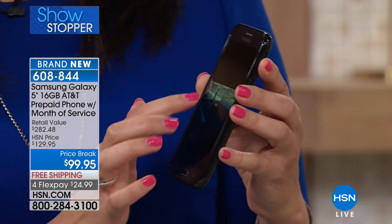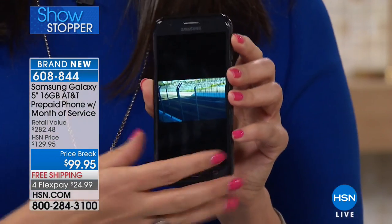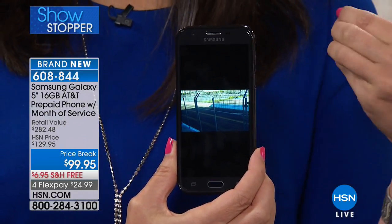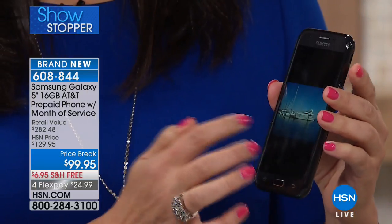Let me load this to Facebook. I can record whatever it is. You hear the racing going on right there. So you can hear the cars. You can see the vision. You can see everything that's going on. And you still have those memories.